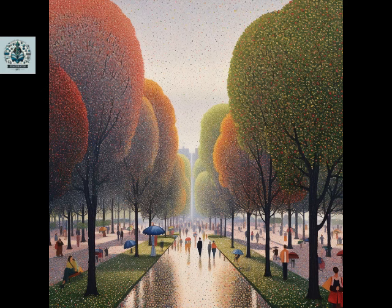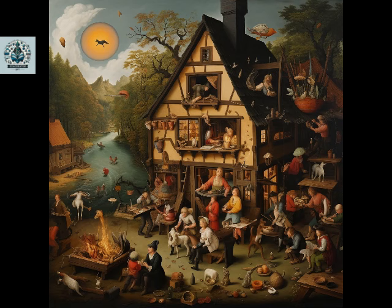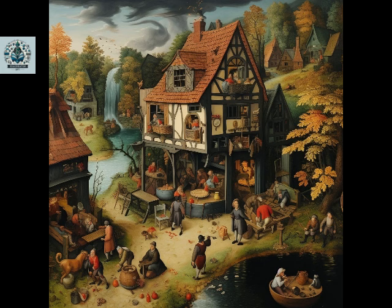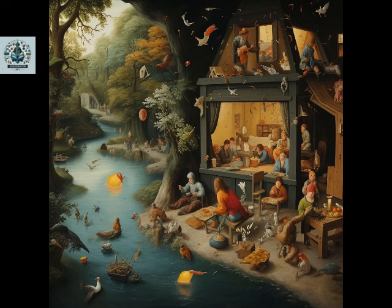In this part of our journey, we focus on narrative and storytelling, elements that transform paintings into visual stories. Each brushstroke and color choice can convey a story, a moment, or a message. Peter Bruegel the Elder's style is characterized by its detailed portrayal of everyday life, often infused with elements of folklore and moral allegories. His paintings typically feature expansive landscapes populated with numerous figures engaging in various activities. Bruegel's subtle incorporation of mythical elements into these scenes, as seen in works like The Landscape with the Fall of Icarus, showcases his skill in blending the grandiose with the mundane. His approach to storytelling is nuanced, inviting viewers to explore deeper meanings within the context of ordinary life.